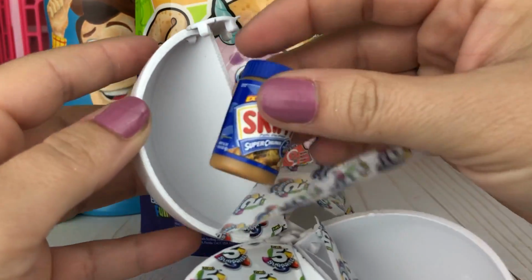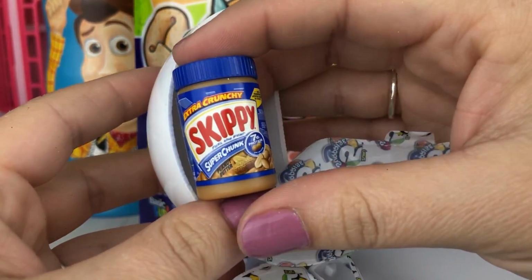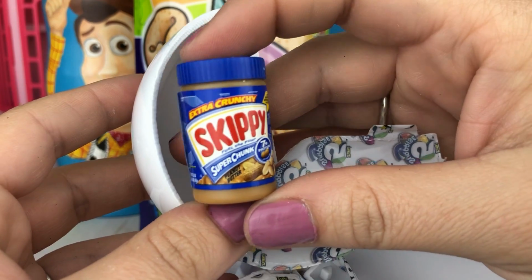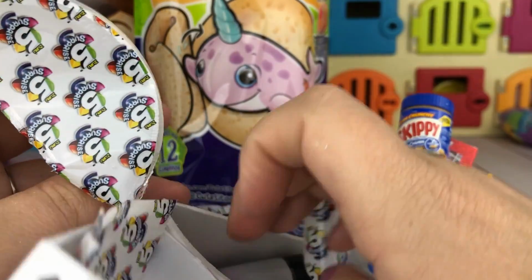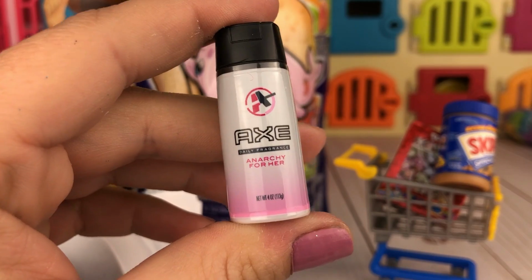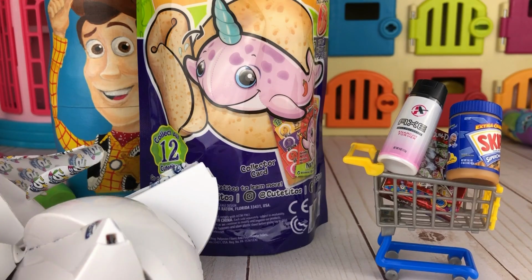Oh, peanut butter. We're gonna have a whole stash of peanut butter when we're done. But I think that this one is super chunk. I think our last one was creamy. I'm gonna have to go check. The next one. Whoa, it went into another cubby. Is here. It's Axe for Girls. It's a fragrance perfume. One, two, three, four.